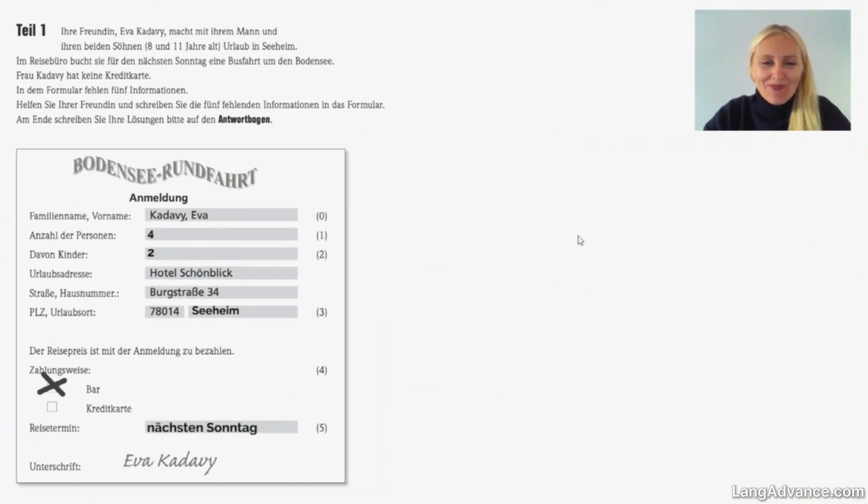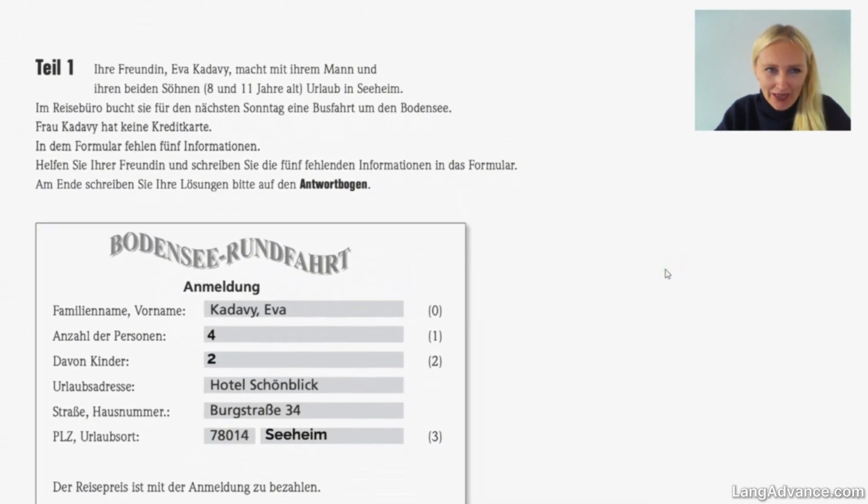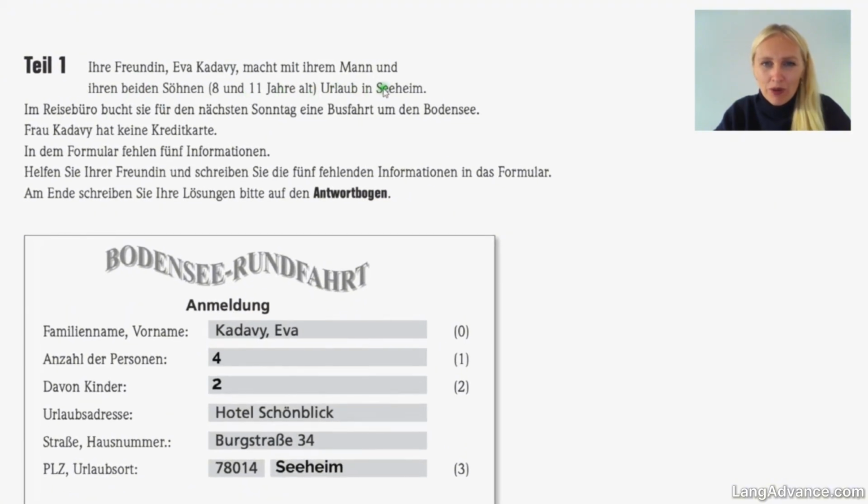Okay, so I hope you've done this assignment now, and I will help you with that right now and also translate. Okay, so Teil 1, Part 1. Ihre Freundin Eva Kadavi macht mit ihrem Mann und ihren beiden Söhnen, 8 und 11 Jahre alt, Urlaub in Seeheim. Okay, so your friend, your female friend, Eva Kadavi, macht mit ihrem Mann Urlaub. It means she's on vacation with her husband and her two sons. Beide Söhne also means both sons, 8 and 11 years old, in Seeheim. Okay, this is a town.